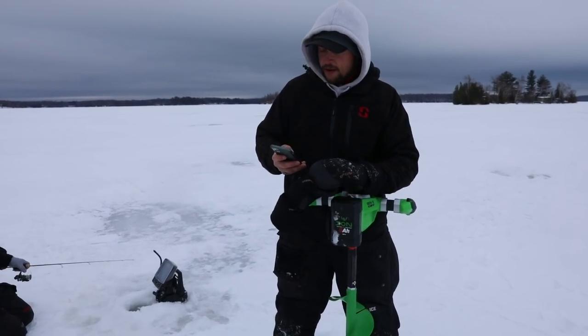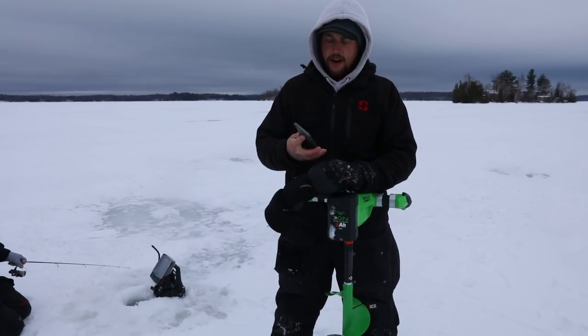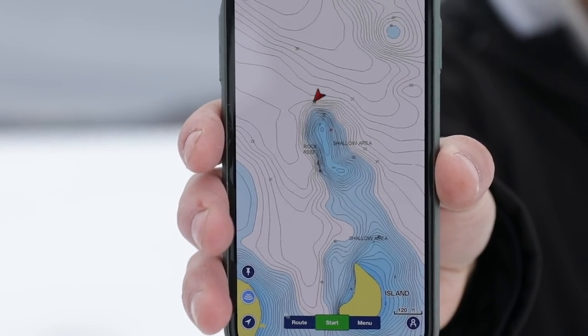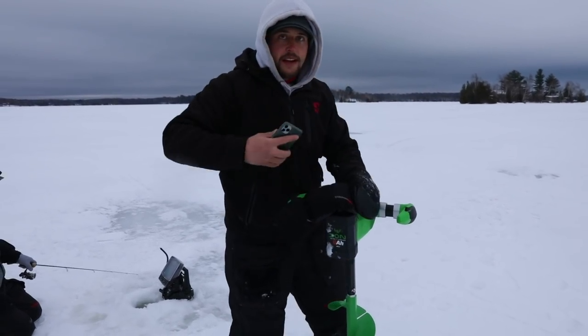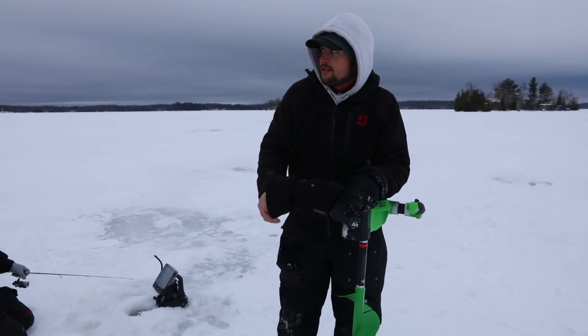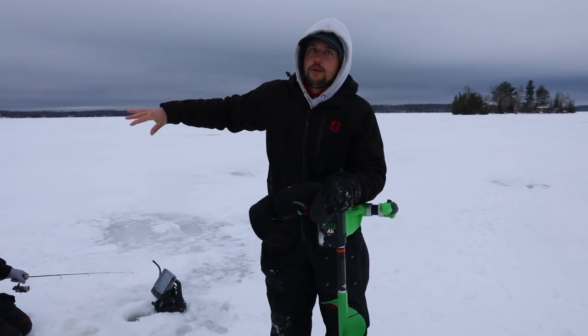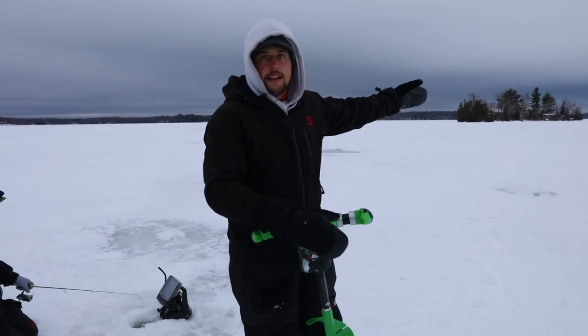All right, so what we found here is, I'll kind of zoom in here on the Navionics. It's just kind of a reef structure that goes in, so it runs directly towards that island. It comes up really, really shallow. So out in here, it's 23, 24, 25 feet, and back behind me, not very far at all, is 10, 11, 12 feet.